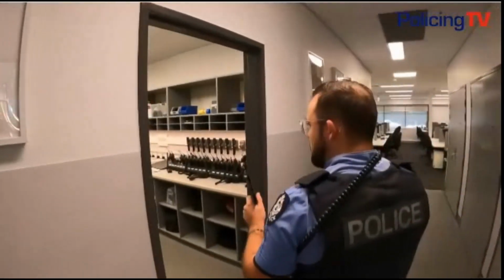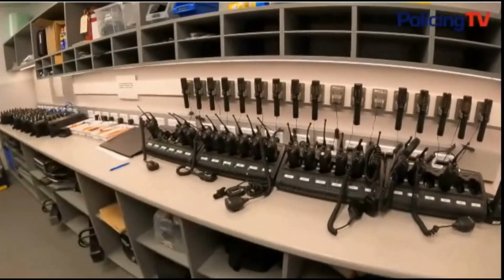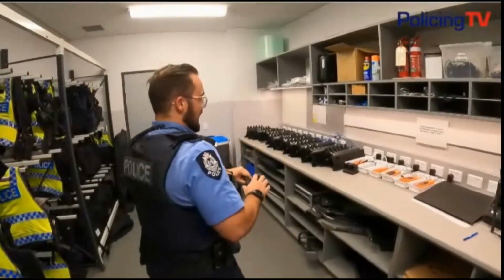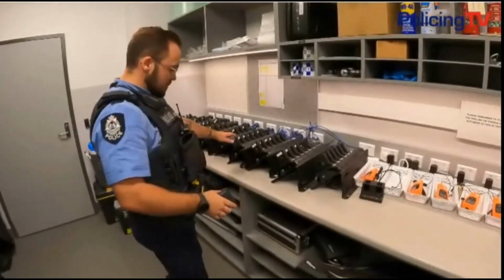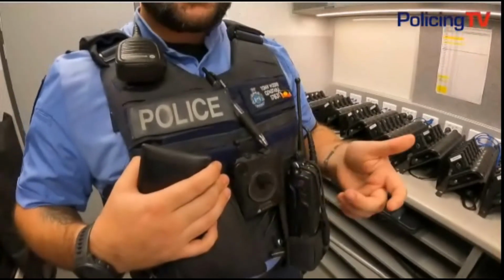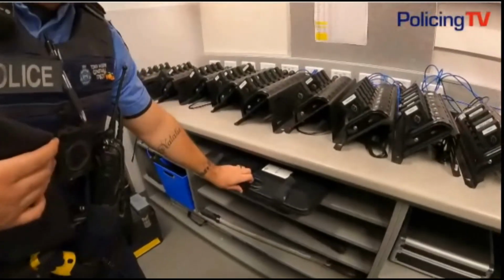So this is where our equipment room is. First of all, we have all our radios through here. Hopefully we're going to be upgrading to some new radios soon. And all our body-worn cameras through here as well. The body-worn cameras, which is mounted on my chest here, are used fairly regularly every time we have an interaction with a member of the public. Down here in the black ones, we have our stingers. The stingers are used to stop vehicles. If a vehicle is evading from police, that'll generally get thrown across the street and will tear out the tyres of the vehicle speeding away.